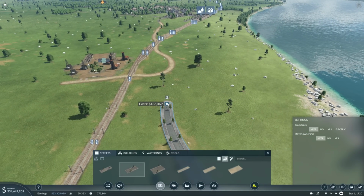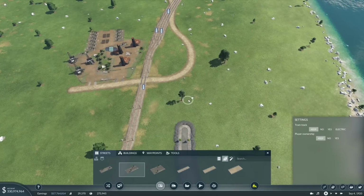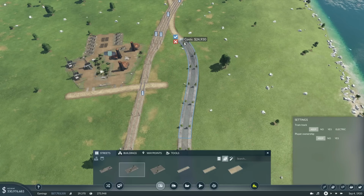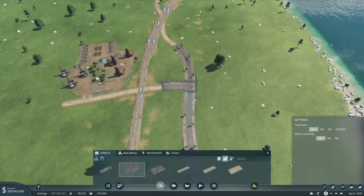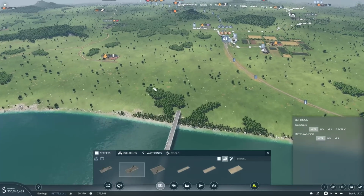Now, let's see. Can I get you to be lower? I absolutely can. I don't love the curve at the end of the bridge, but I also don't completely hate it. I will take this away, though. And I will just do something a bit like that. Nothing too crazy. And something a bit like that. Again, nothing too crazy for this connection. And that gives us a shot from Madison down to the bridge.